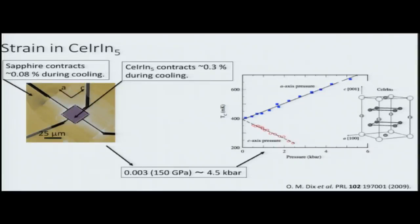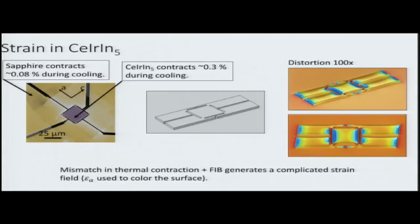And just as a sanity check, if I take the elastic modulus of about 150 gigapascal and take 0.3% strain, this corresponds to a uniaxial pressure of about 4.5 kilobar, which according to this can shift the critical temperature by several hundred millikelvin, which is in line with what we observe.